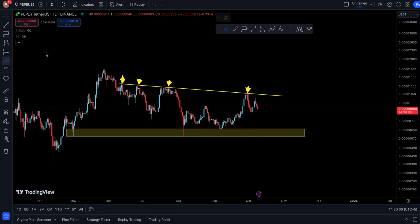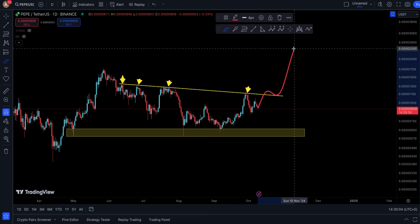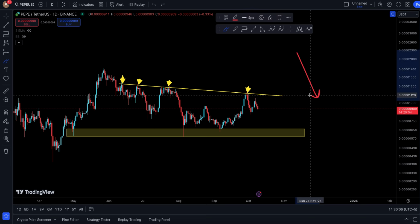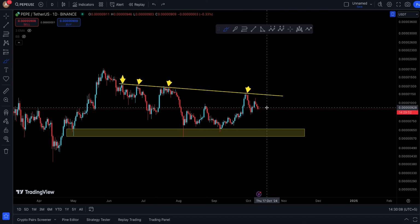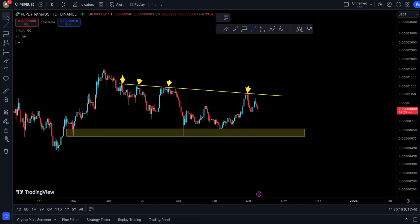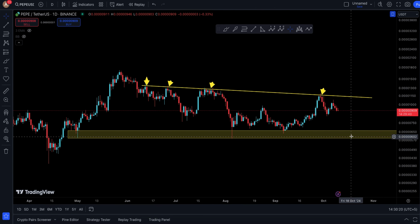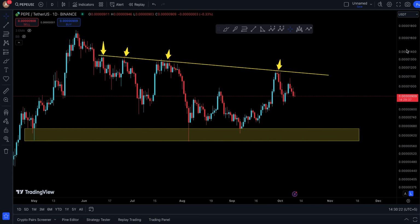Now, as I said, if Bitcoin does break above, we're going to see Pepe breaking above as well. Okay, if Bitcoin is going to go to 54K, unfortunately that's the main coin that controls everything else, and if it does drop to 54K, there is chance we see this to go down. Now it's going to be even more possible to drop down to nearly 602 if Pepe does the following.